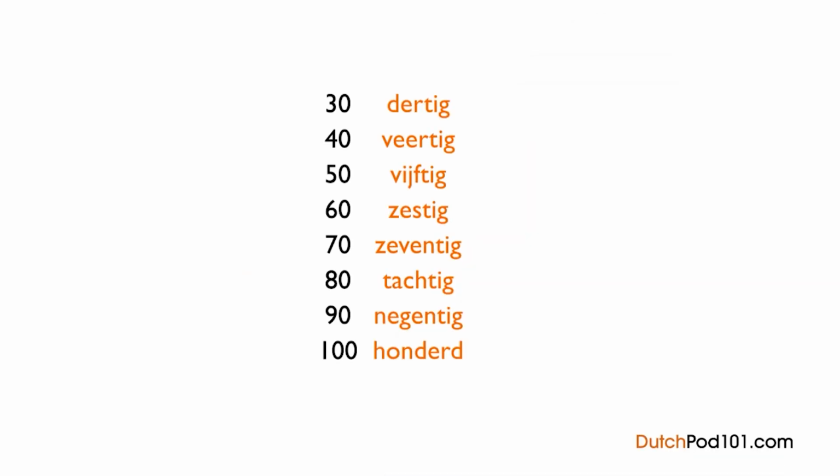While you have to memorize a few of these numbers, there are a couple of tricks that will make memorizing incredibly easy. Notice that all the numbers except 100 consist of a number from 3 to 9, or a variation of it, followed by tig. For example, 50, which means 50. It is composed of 5, which means 5, and tig, 50.